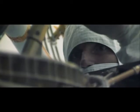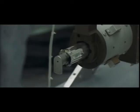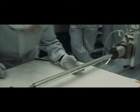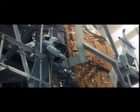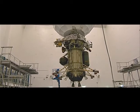The beauty of Cassini is the design. It's the largest outer planetary spacecraft ever built. 12 different instruments brought from all over the United States and Europe. The Huygens probe, built by the European Space Agency. When you put all of that together, it's just a monumental machine.